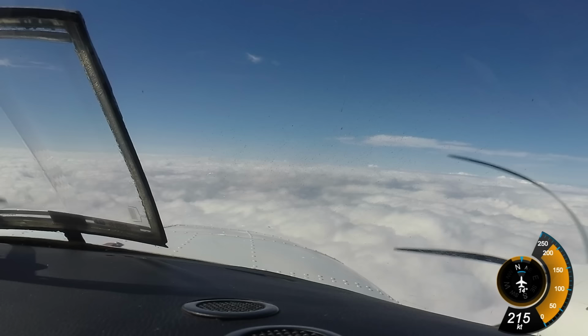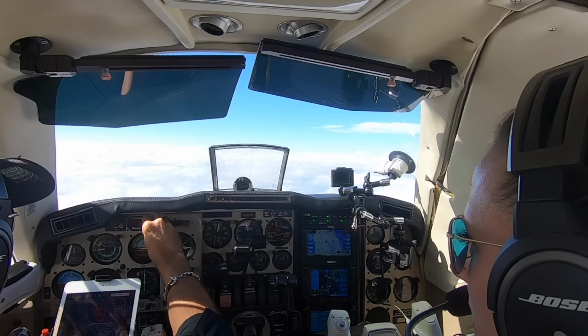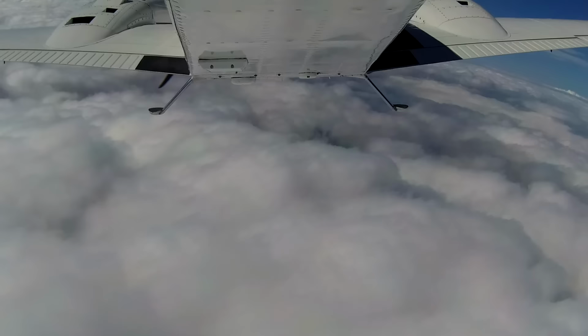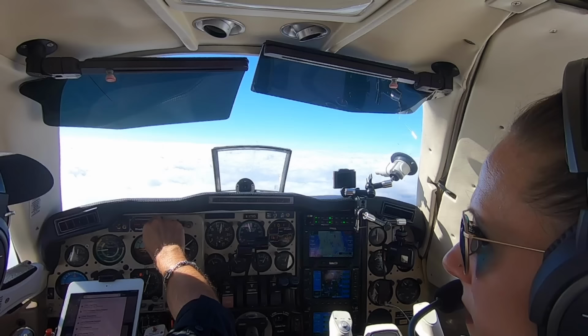Baron 117 Romeo Sierra, fly heading 360, descend and maintain 7,000. 360 and descend to 7,000 for 7 Romeo Sierra. Alright, 360 on the heading, put the heading bug on, and 7,000. Romeo Sierra, maintain altitude, maintain 11,000. Maintain 11,000 for 7 Romeo Sierra. Alright, 11,000.